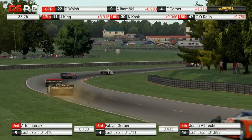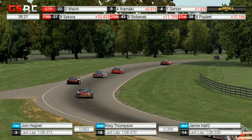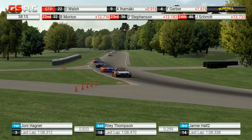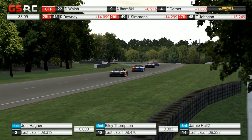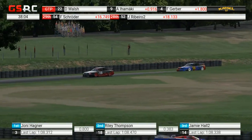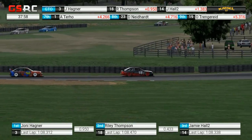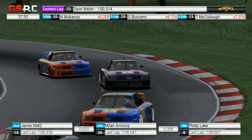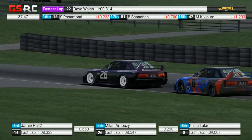As they snake their way through and head off towards yard sale, as we take a look at the GTO class now. And Riley Thompson has moved up into... Riley Thompson, he did take that start very perfectly. He was sitting right behind Yoni Hagman. He got that jump perfectly. Jumped Jamie Hall and got him up into that second place. Milan Rossi, he is right now your fourth place driver. He is showing he is building up from a very strong performance at a Sebring 300 kilometer race, and he is continuing that high, sitting in fourth right now. I'm really curious to see how he will be able to play out this race.